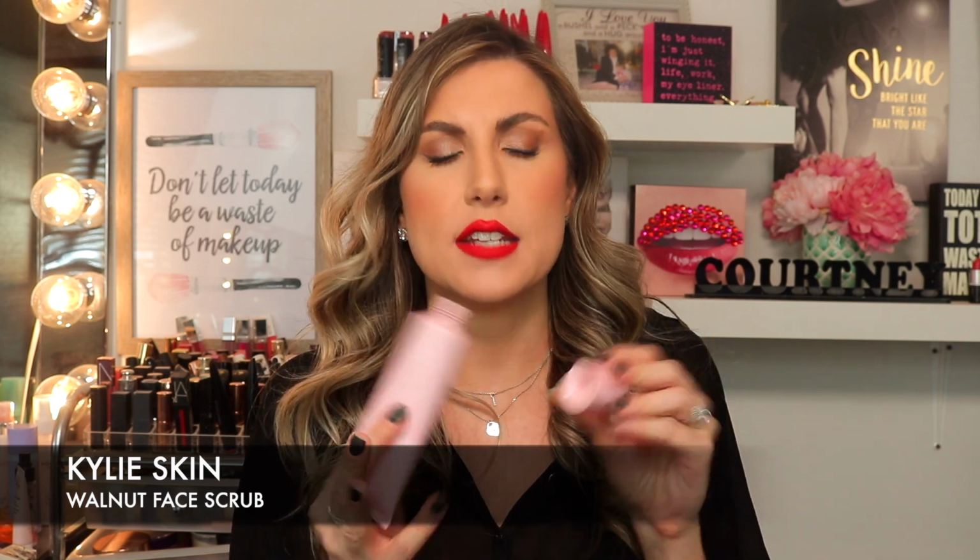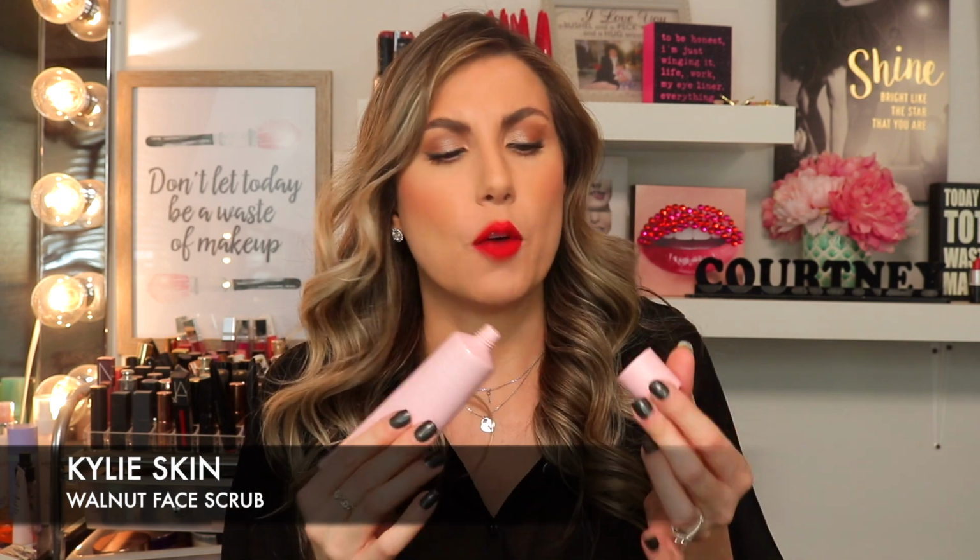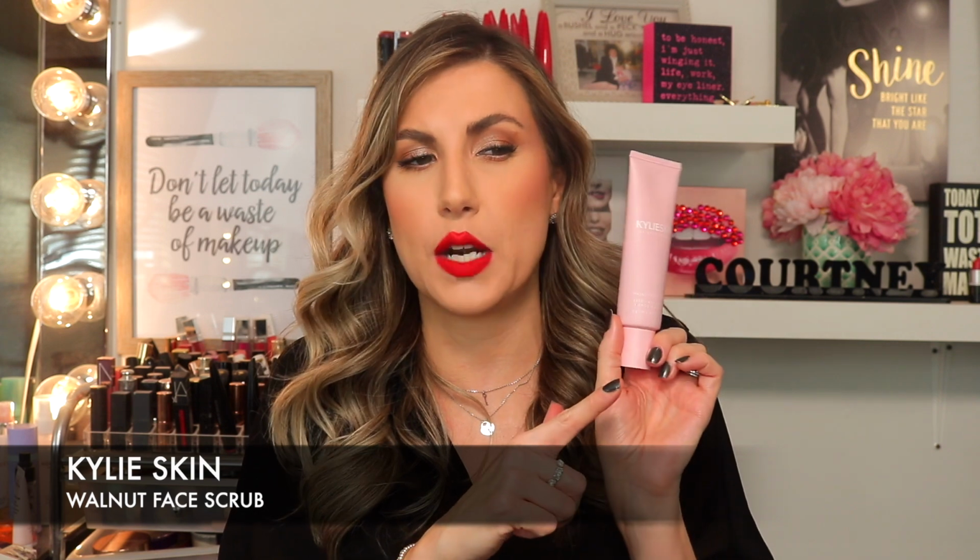And again, there's no scent to this, so at first when I was using it, I was like, is this bad? But this doesn't have any smell, which I like because I find a lot of times smells irritate my eyes. So if you're looking for a really nice face scrub, I like too how you also get 85 grams, which is 3 ounces. It's pretty big for a face scrub, so it has lasted me quite a while in the shower. But again, I do really like this.